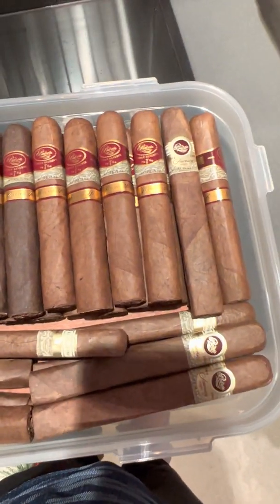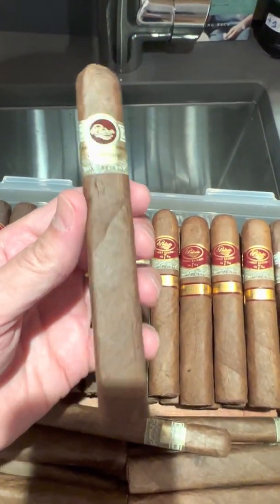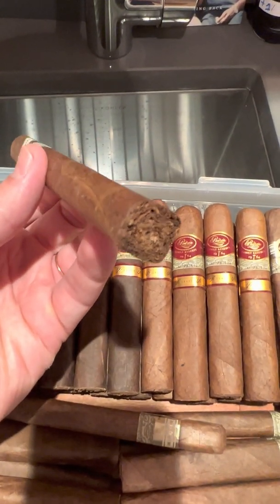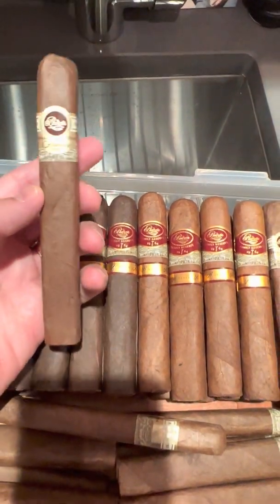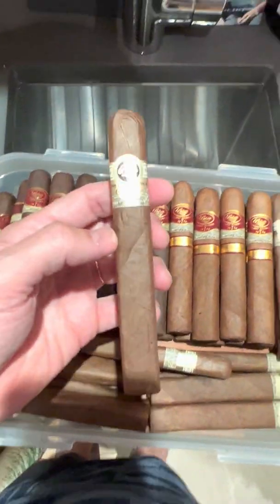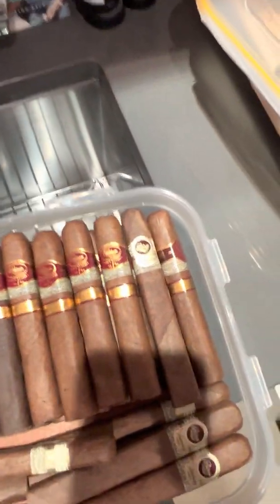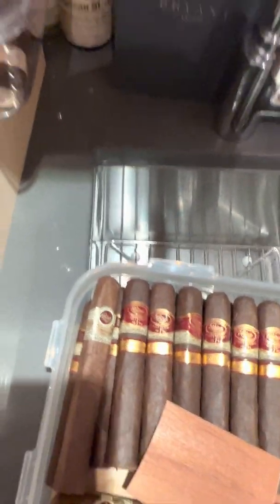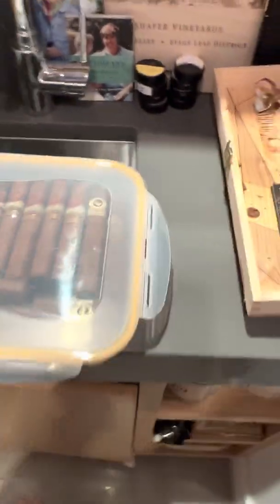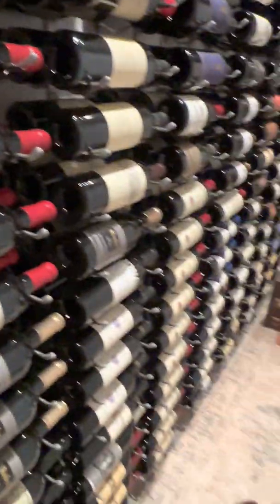And the other one I absolutely love and I didn't have and just replenished was the Anniversary Series, the 1964 Anniversary Series in the Imperial, which is the 54 by 6 inch, I believe it is. A beautiful box press, and another cigar that I just absolutely can't get enough of. Just delicious. So highly recommend that. So I picked up a box of those. And that, guys, is pretty much what I've been doing on the cigar front, and the wine and Scotch side.